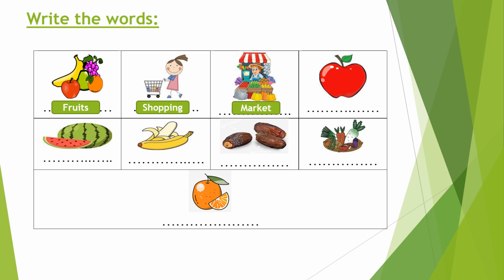Then what is this fruit? It's an apple. Then what do you think about this fruit? It's round, it's green and red from inside. So it's watermelon. What do you think about the next one? It's a yellow one and long. It's a banana.